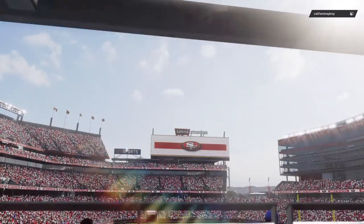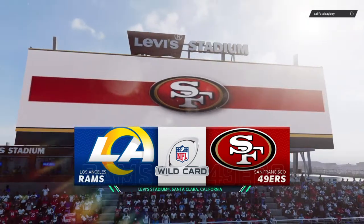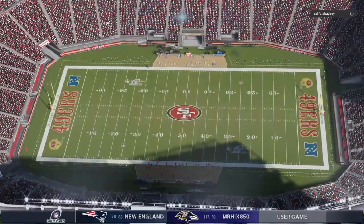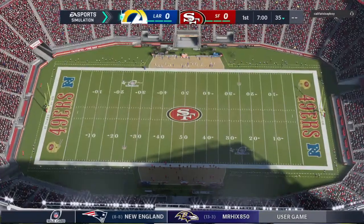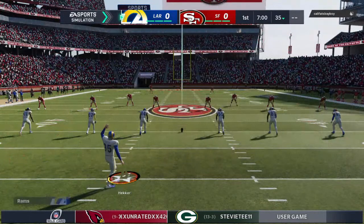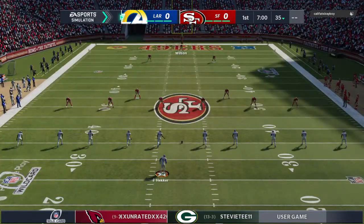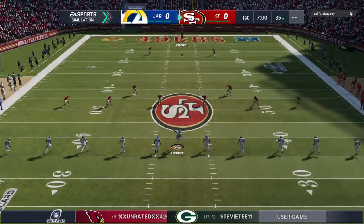We are about 40 miles or so south of Candlestick Point at a place that first opened back in 2014, as you get a look at Levi's Stadium here in Santa Clara, California. Straight ahead, we pull the curtain on the postseason with an NFC wildcard matchup between the Los Angeles Rams and the San Francisco 49ers.